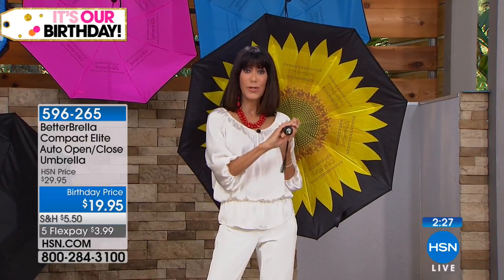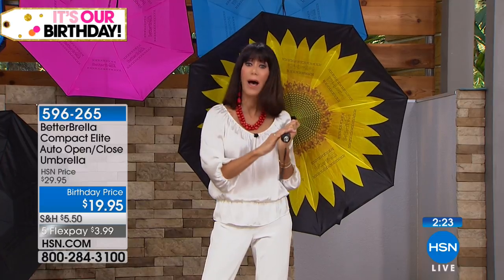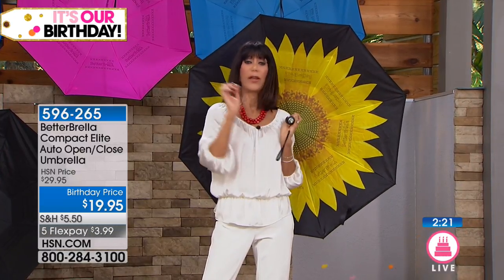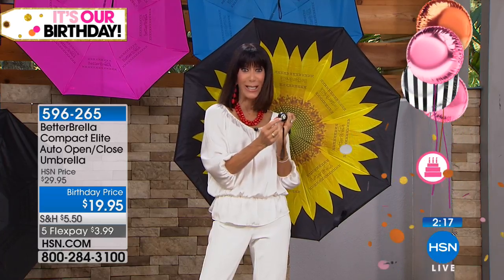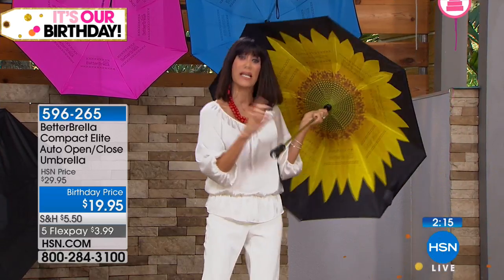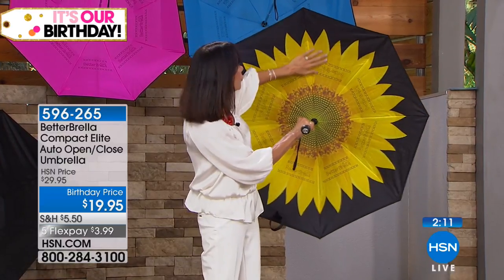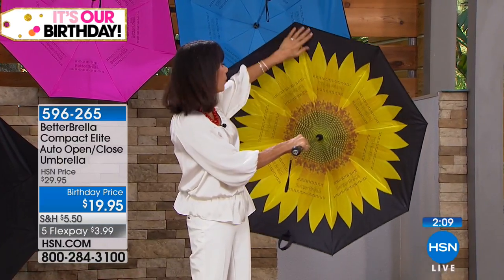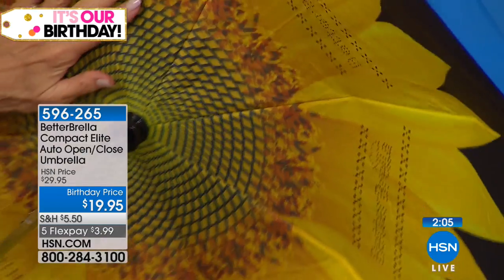But now you have the opportunity to take the reverse open-close technology, get it in a compact umbrella that you can keep right along with you, know that you even have the addition of the light right at the base, and then gorgeous colors. And a really important point that Lori brought up, because when you look at this, there aren't any of the wings, any of the bars exposed in here.